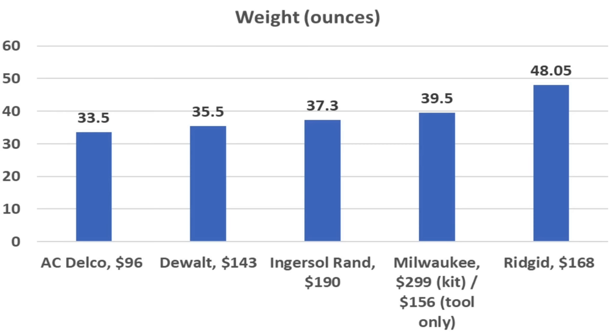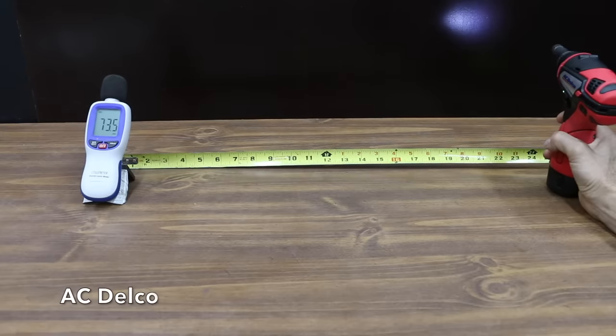One of the benefits of a compact tool is that they are typically much lighter than standard-sized tools. The AC Delco is the lightest at 33.5 ounces, DeWalt second at 35.5, Ingersoll Rand 37.3, Milwaukee 39.5, and Ridgid 48.05 ounces. In the next test, we'll measure the noise level of each impact wrench running unloaded and in impact mode, beginning with the AC Delco.